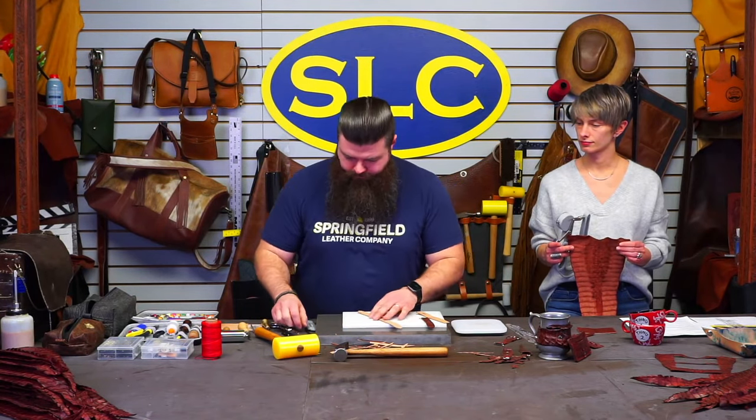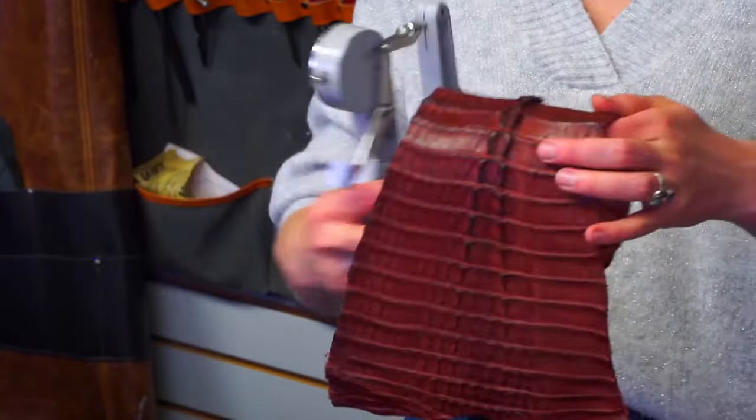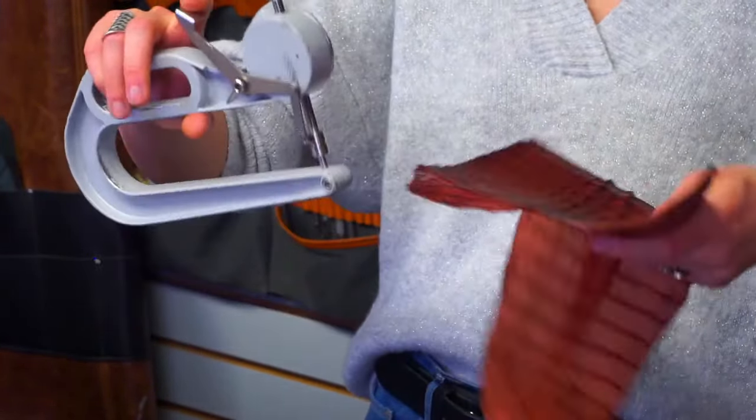So we got Liz with leather gauge. So let's see if she can gauge some leather. Hey, there we go. Really close. How awkward can we make this? How hard can we do?